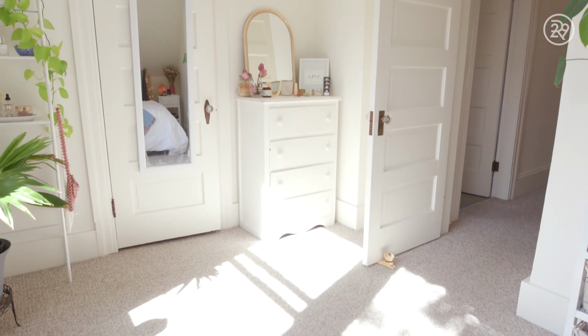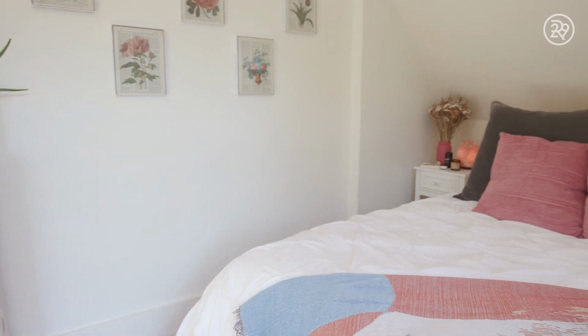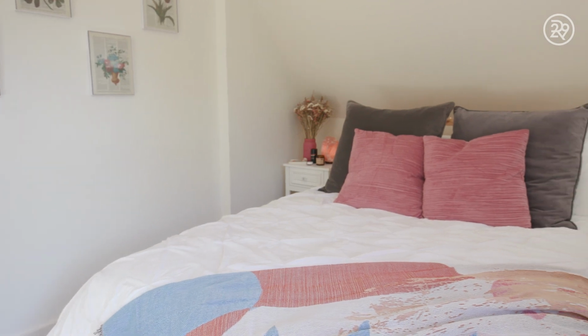Kind of going off how we did the rest of the house, we just collected furniture from our families and from Facebook Marketplace. But the white dresser in the corner was my grandpa's and then my dad's, and I painted it, and it's been with me since I was a kid.